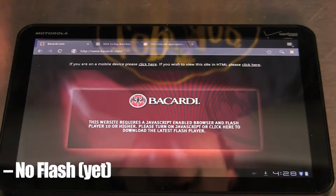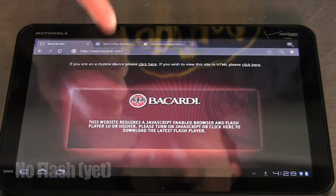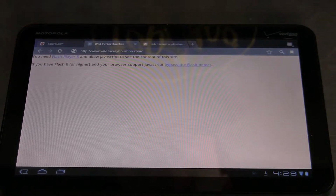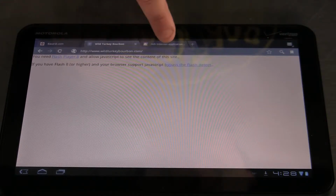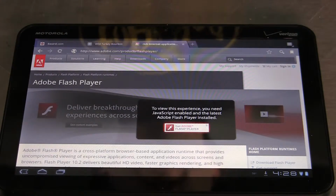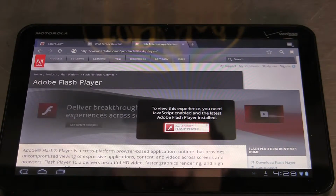So as you can see, I found that alcohol sites generally have Flash animations to start with. So you come to Bacardi, it says the site requires Flash, go to Wild Turkey, boom, you don't even get a fun graphic, you're asked for at least Flash Player 8. And just to really prove out the point, you go to adobe.com for their Flash page, and you're asked to download the Flash Player. So Motorola decided that it was going to support Flash Player 10.2 because 10.1 performance is not strong on Android. That's all good and fair, but man, they really should have launched with Flash. It's coming, but I would have liked to have seen it right now.